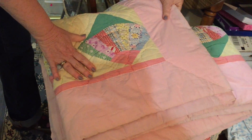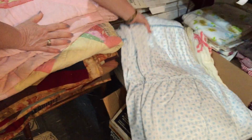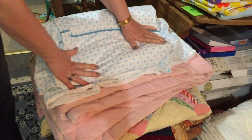But you can see all the different fabrics on here, the different more dull brownish colors. This is the fan pattern, done in pinks and blues, so that makes it nice and a little bit more vibrant. This one's in very good condition. And we might as well look at this one that's right here. This is probably from the 60s or 70s. It's an all cotton bedspread, and the ruffle would go around all the different sides of the bed.